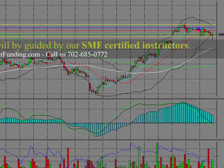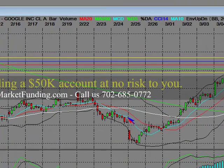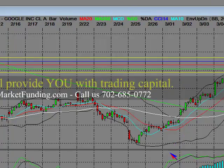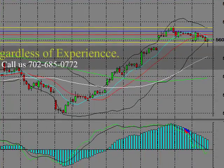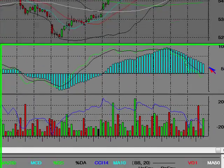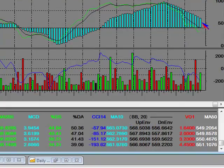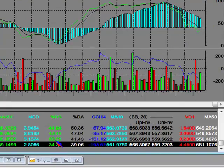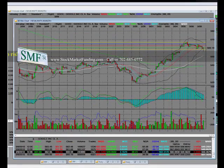Got overbought. We took profits, not all of our profits, because we still own it down here. We own the 520, the 530, and the 540 call, and we took a little bit off the table of the 540. We also own the 560 now. And here's the peak: 60-minute overbought, and we came down. We hit 95.75, and on this indicator here yesterday in that 60-minute bar, we hit 30.21. And we got support, and we own it, and we're going to keep trading it.